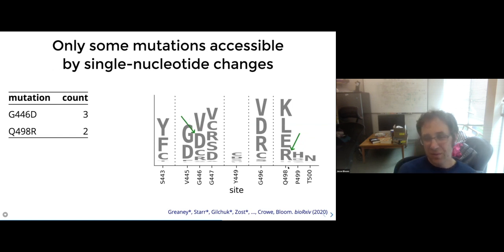So one thing we can do is we can notice that in our experiments, we were looking at all amino acid mutations, but the virus actually evolves by single nucleotide changes. So now I've subsetted the map of amino acid mutations that escape antibody binding down to just those that are accessible by single nucleotide changes. And you can now see that there are fewer possible escape mutations that are evolutionarily accessible, and the two that are actually observed are retained in that set.